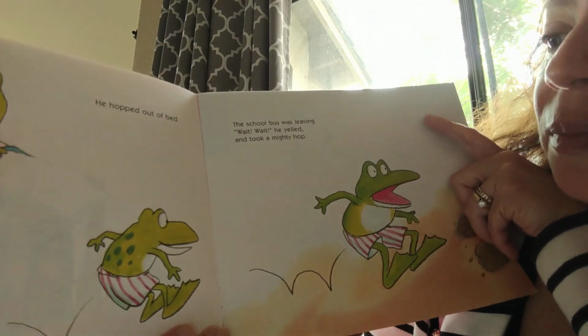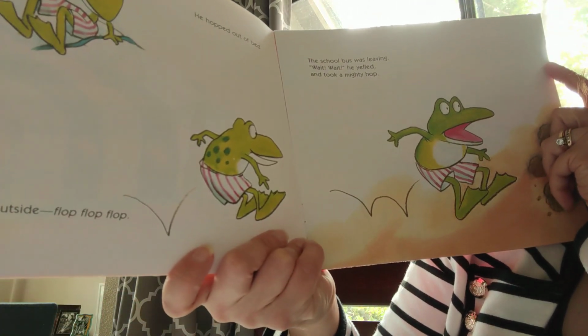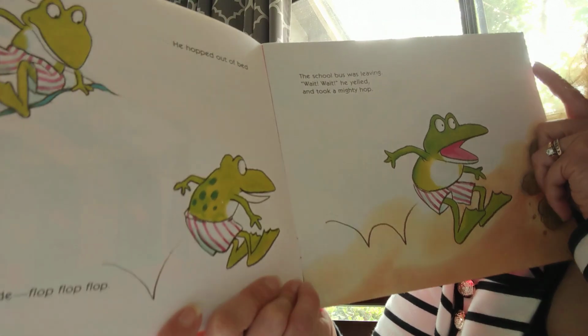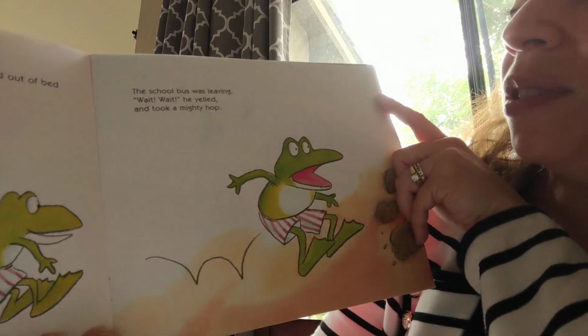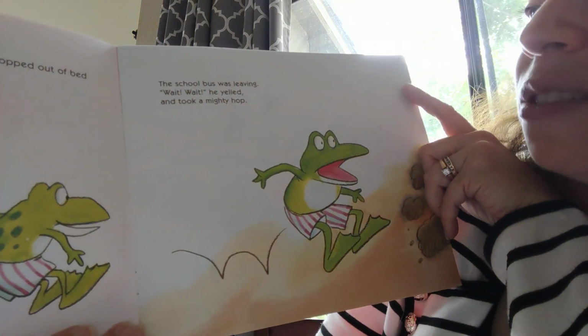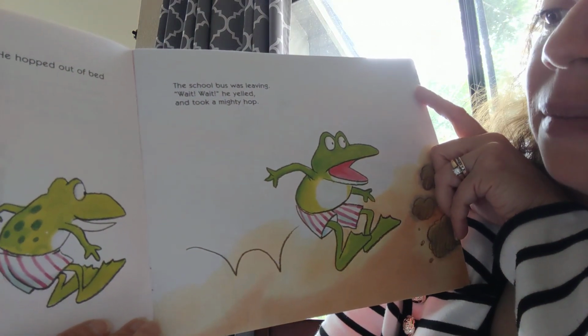He hopped out of bed and flopped outside. Flop, flop, flop. The school bus was leaving. "Wait, wait," he yelled and took a mighty hop.